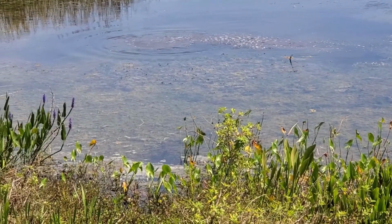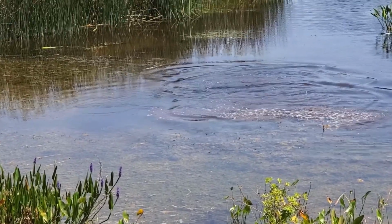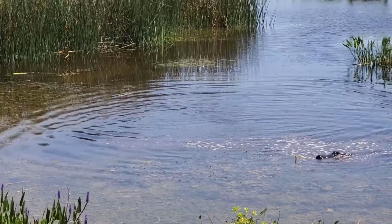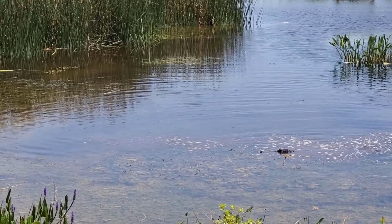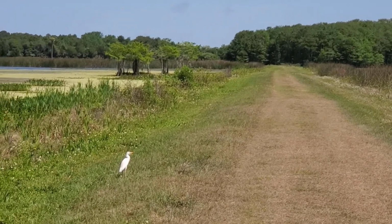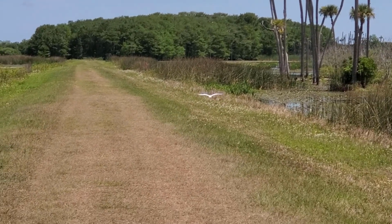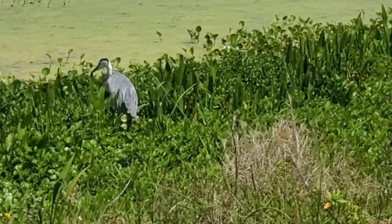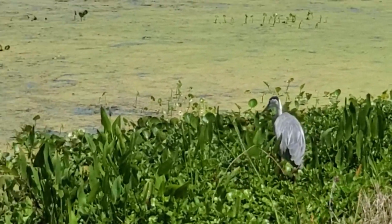Okay, I spotted a gator here. Did you see that? Some real wildlife gator action here. Hey, you got a great egret on the trail there, that white bird. Flying away, making his great egress. And there's a blue heron again. Great blue heron. Very patient bird.